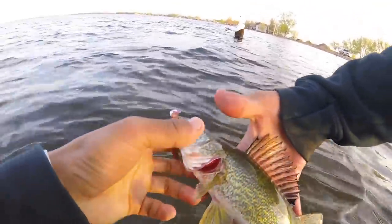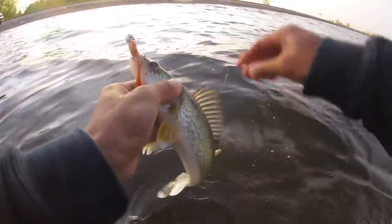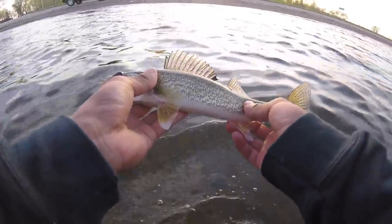Ah, boys, look at that. On the freaking dragon drop. The Googan baits work for walleye. Look at that, he chomped it. Perfectly hooked. Look at that little walleye. We're gonna go take some pictures with this guy and we'll be back with you. Little fish, we're gonna let him back in the water.